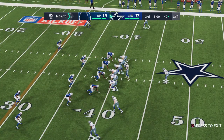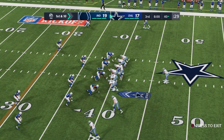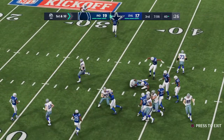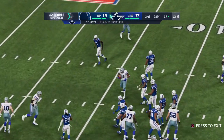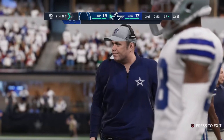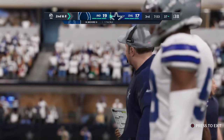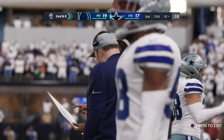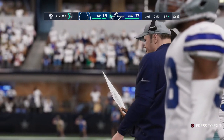Now from Colts territory, here's a 1st and 10 right at the 40. Now a handoff here to his running back. And a short gain there down to the 37-yard line. Ezekiel. He's brought down there by Kenny Moore. They know that old expression, it's not my night. It hasn't been his so far.